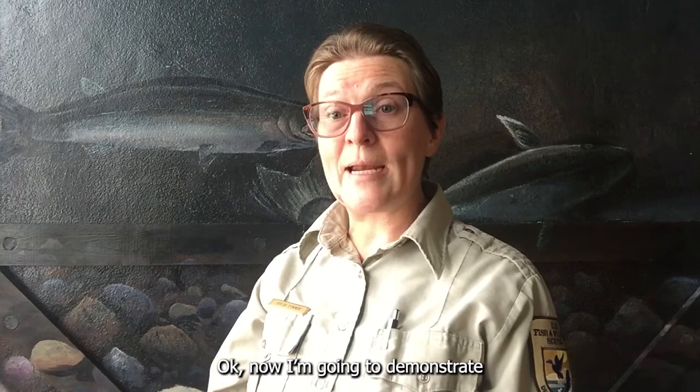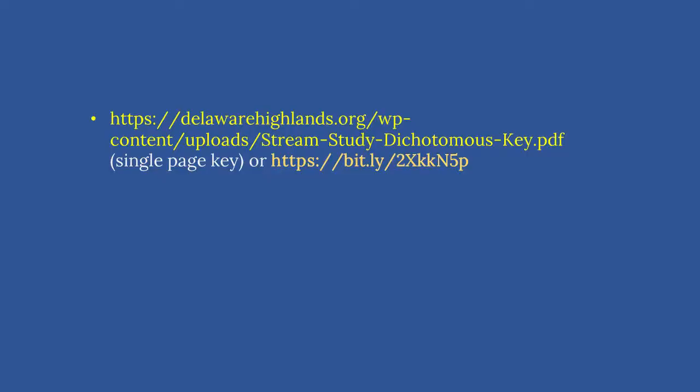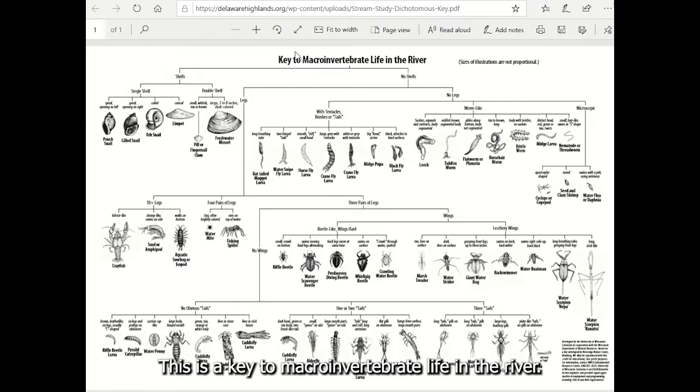Okay, now I'm going to demonstrate how to use this one sheet simple key to see if I can find the animal we were just watching. We're going to start with this first key. This is a key to macroinvertebrate life in the river. We're going to start with this key and see if we can identify the organism that we were just looking at. So our first choice is shells or no shells.